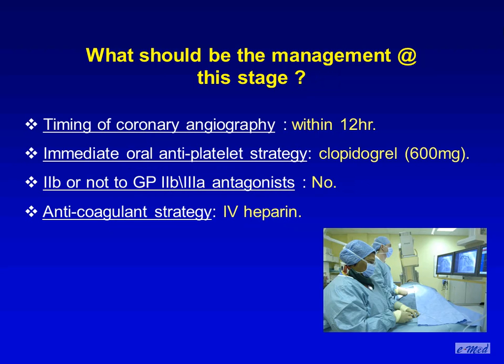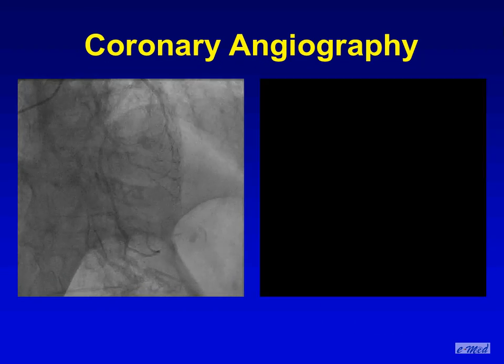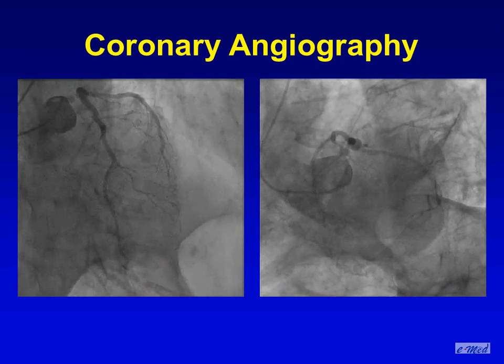Okay. So what we did with this patient, we took her to the cath lab the next morning, which was within 12 hours, which actually is in accord with TIMACS, because the median time, if I'm not wrong, was 14 hours for the early intervention arm. We did load the patient with clopidogrel. We didn't give the patient 2b3a because we don't believe anymore in upstream 2b3a. And the anticoagulant, as David suggested, we continued the IV heparin. Next morning, the patient was taken to the cath lab. Amit is here. He did the cath on her.